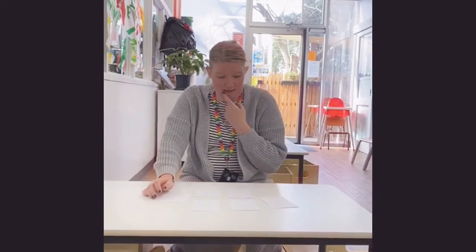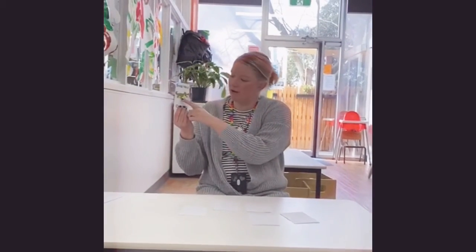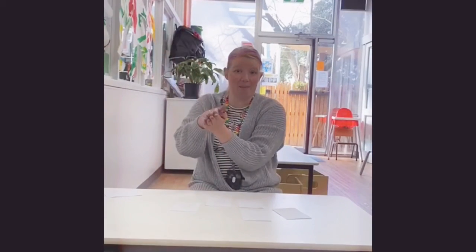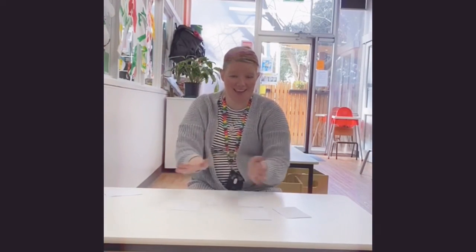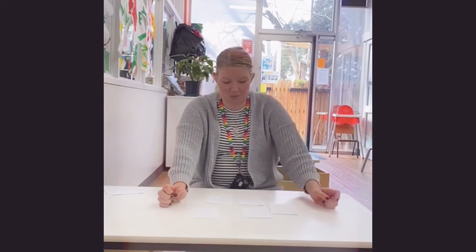Let me see. Oh, look, let's choose this one. It's a crocodile with his big teeth. And what do crocodiles do? They go snap, snap, snap. Yeah, just like that. Good job. All right, let's choose one more.